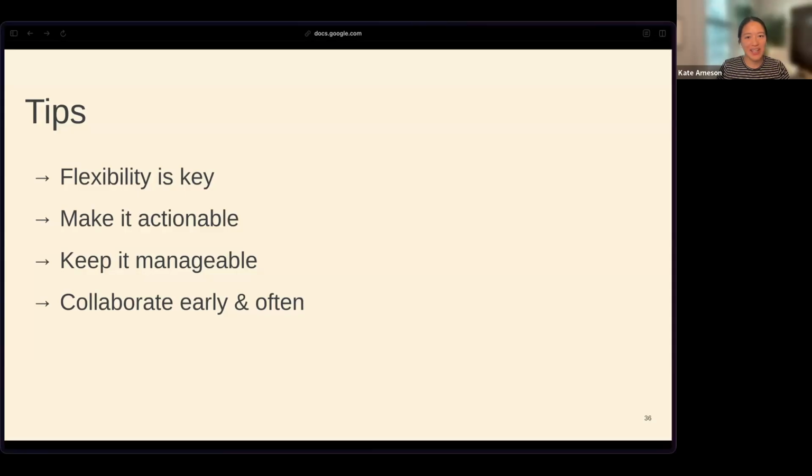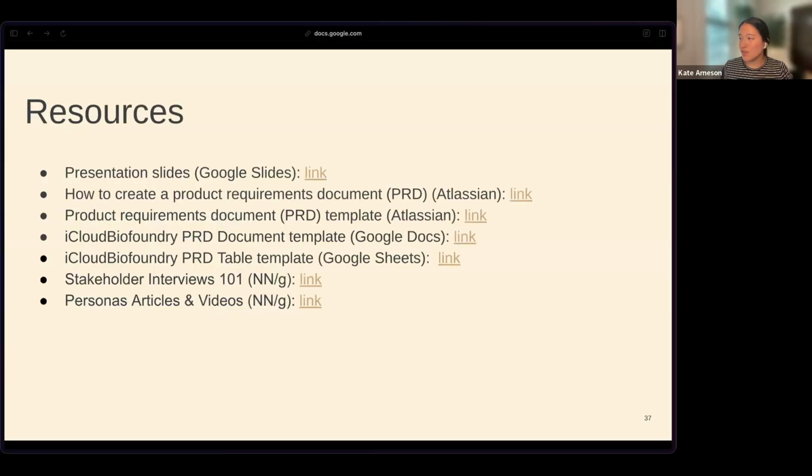And then the last important point is collaborating early and often. Buy-in from all the key project personnel is critical for any research software project, whether or not you're using a formal PRD, as I'm sure everyone knows. Just make sure you're collaborating with the essential people on your project so that everyone can contribute and feel like they are getting to have a say in shaping and aligning around a central vision or goal for the project. So I see we have one question. I will just move us to the resources slide before circling back to that.